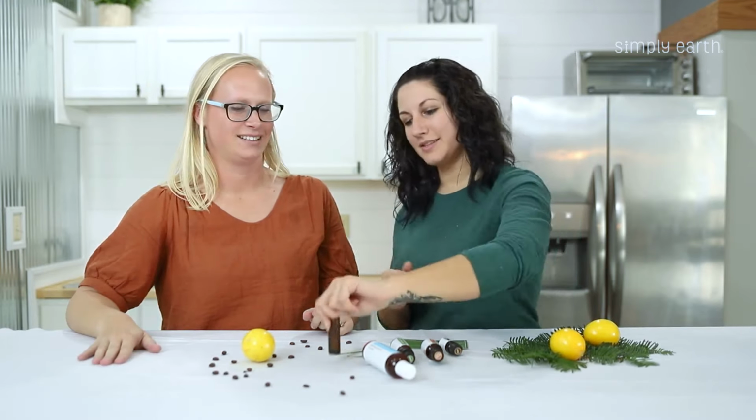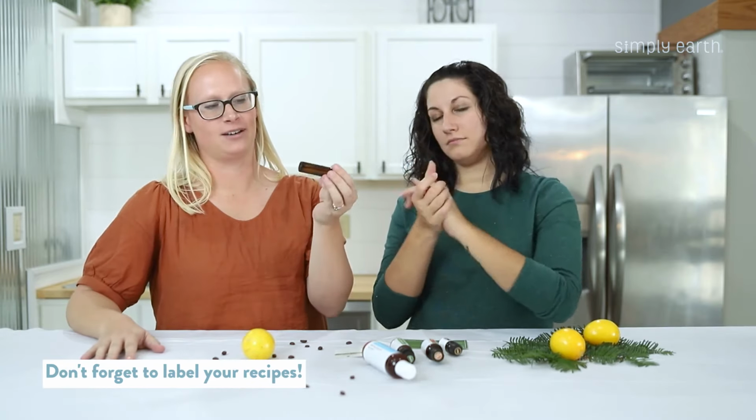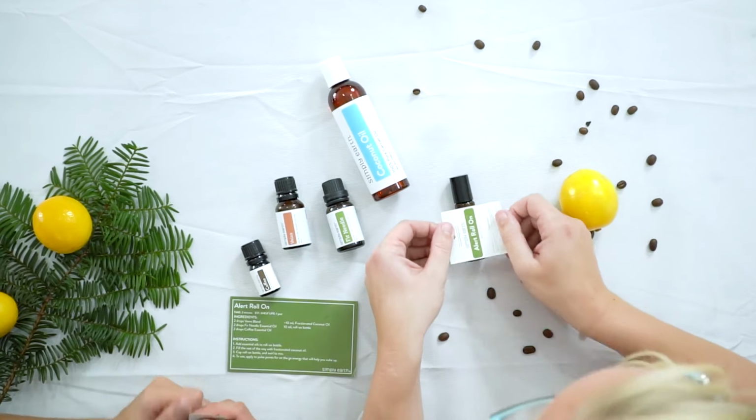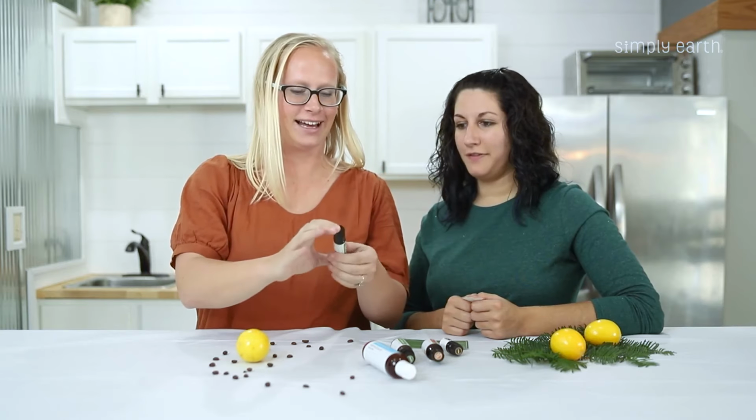Yay. All right, now we just need to label it. Yep, don't forget to label it. Otherwise you'll have this amber bottle with mysterious liquid and you won't know what's in it. So labeling it is important. Woo! Look at that. Perfect.